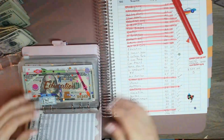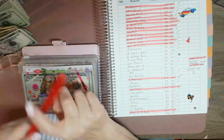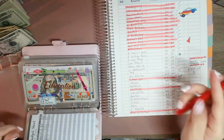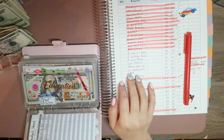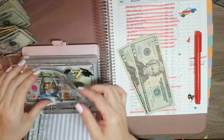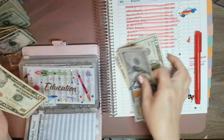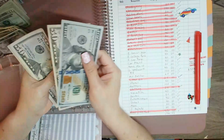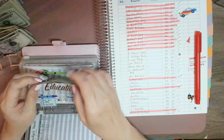All right. Education is going to get 40. This is for me to take continuing education classes to advance on my pay scale at work. I am a teacher, and so in order for us to get a better raise, we have to complete graduate level courses and submit that to our district. So that got 40, and now that has 100, 150, 200, 220, 240, 260, 270, 275.